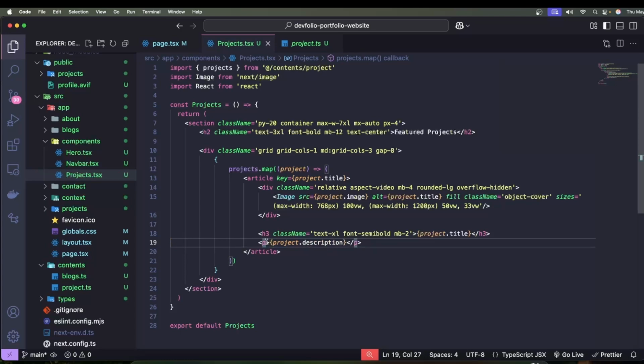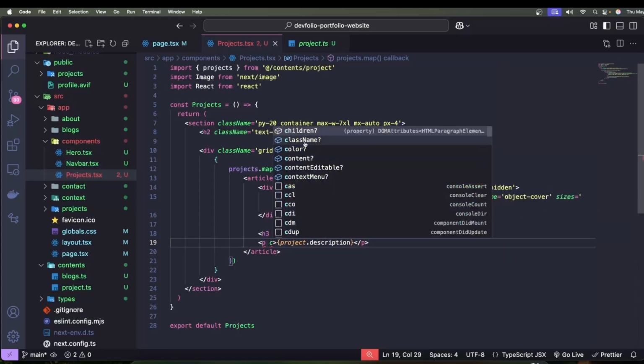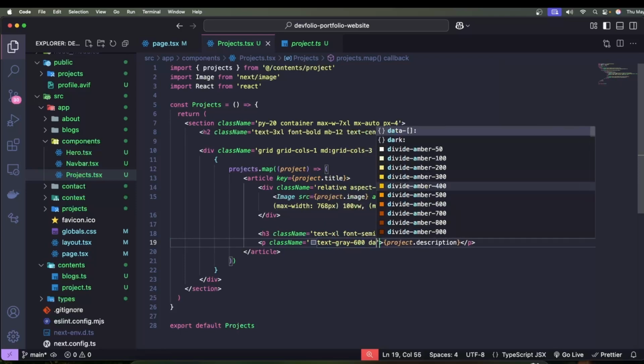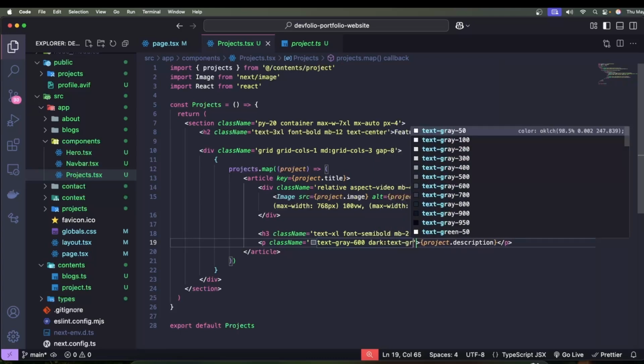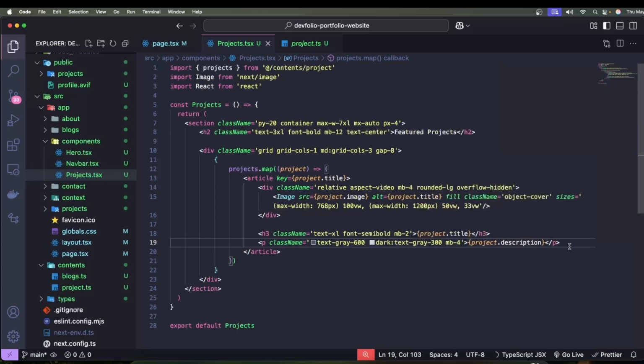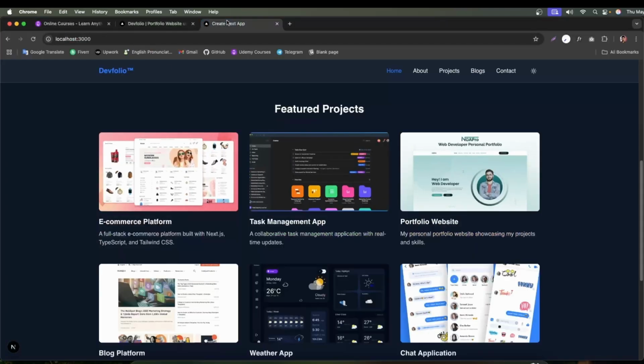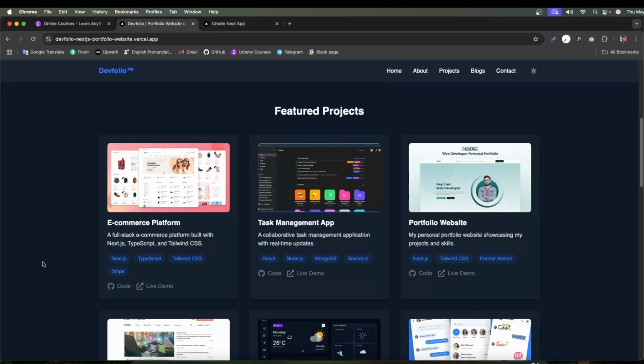And here we'll have to define className. We'll define text-gray-600, and on dark, actually on dark we will say that would be text-gray-300. And finally we will define margin bottom 4. After this paragraph, so look, let me check how it's looking. So here actually it's looking something like that.